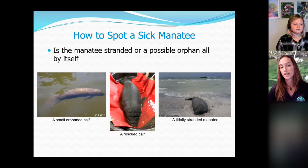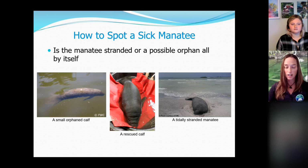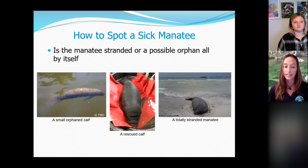You don't want to try to push that animal back into the water yourself. Number one, most likely it's beached itself for a reason. It's sick, it's exhausted, something is wrong. So the last thing you want to do is push it back to where it just came from. And manatees are very docile animals, but they're extremely strong and heavy. An adult manatee can get over 2,000 pounds. So you really don't want to get too close to that animal and try to push it back into the water yourself.